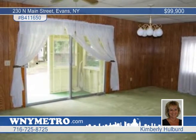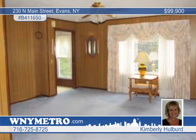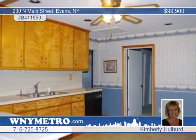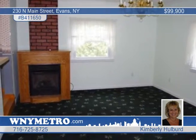deck. The upper unit has three bedrooms, a large living room, formal dining room with gas fireplace, two full baths, and more. Both units have lots of closet space. There are two separate driveways and an attached 2.5-car garage.